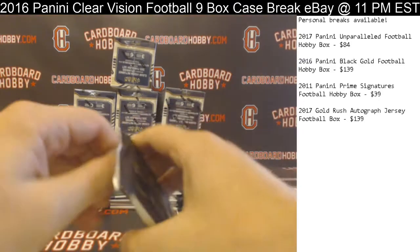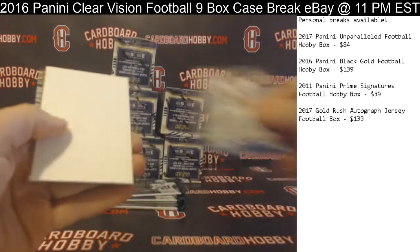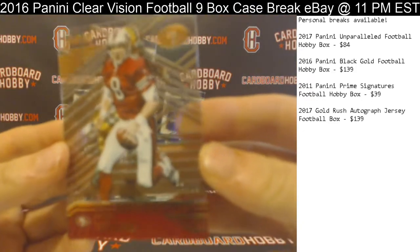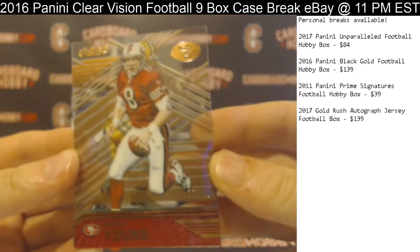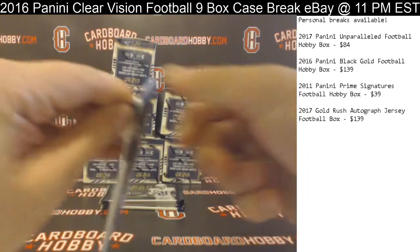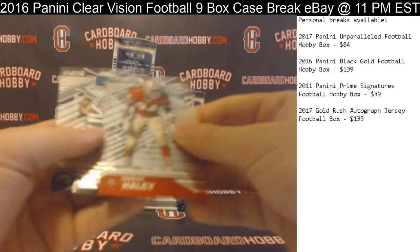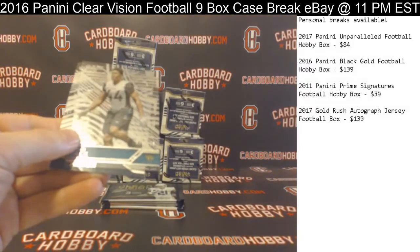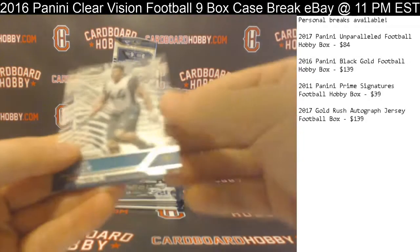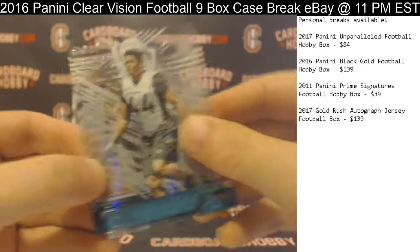Here we go, box two. Got a Steve Young here. That is 77/79 for your Niners. That is a piece of a card. Nice job, Panini. Miles Jack, rookie, 75/399. Jack.